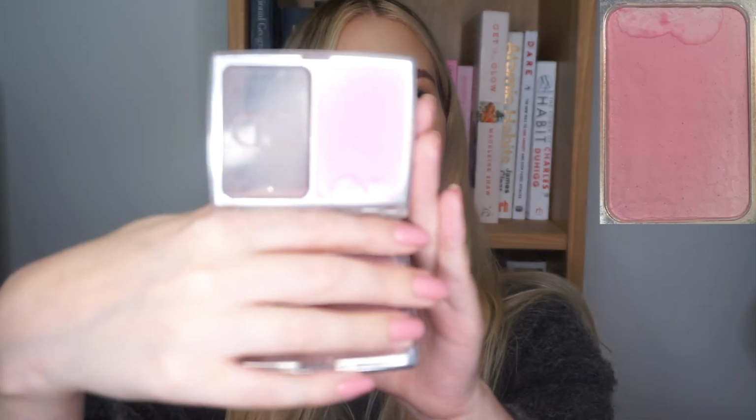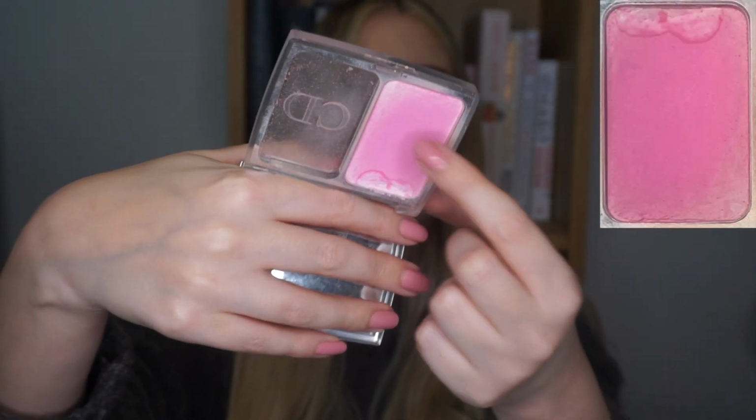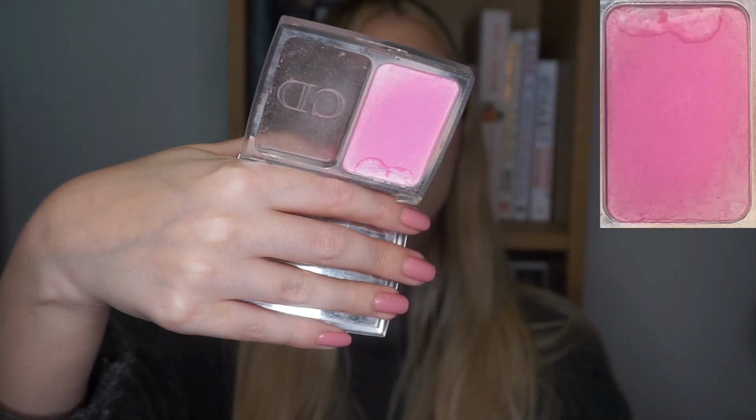The last blush that I have is one that I rolled in last month, and that is my Dior blush in the shade Rosy Glow. This one I put in a goal of using 20 times because I knew that I was working on so many blushes. I wanted to put a slightly lower goal on this, and last month I was worried because this was looking very light. It's still looking light, but you can see that since I've been using it, it's been kind of getting back to its normal color there in the center.